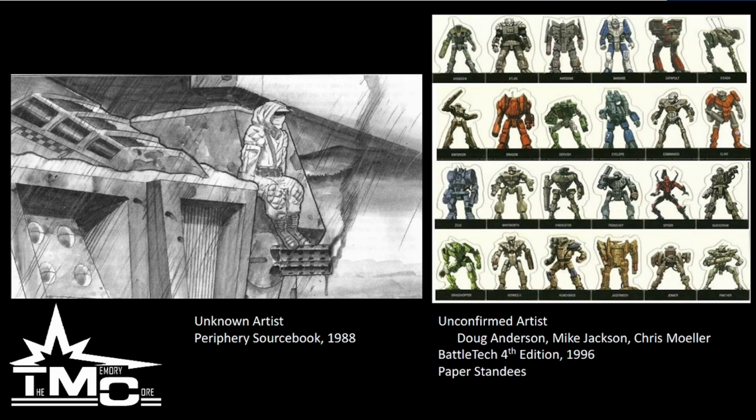But yeah, man, I know these standees in the nostalgia scale, like they're way out there for me. But again, whoever made those, it really stands out to me, and that's what gripped me into this game. So yeah, kudos to you.